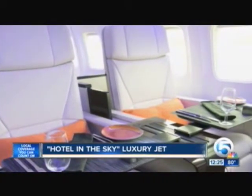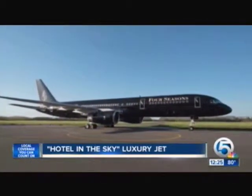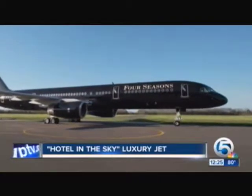The service is taking bookings for around-the-world trips in 2016. First up, a 24-day, nine-destination trip starting at $132,000 per person.